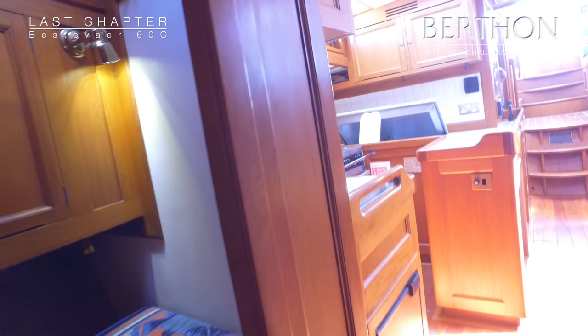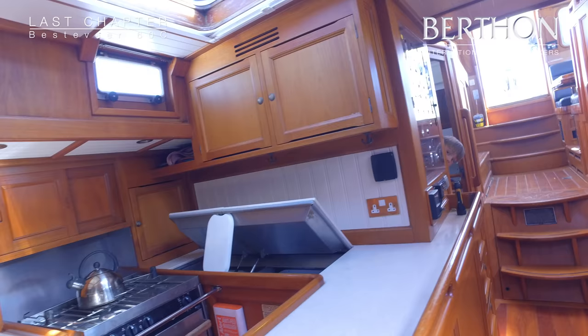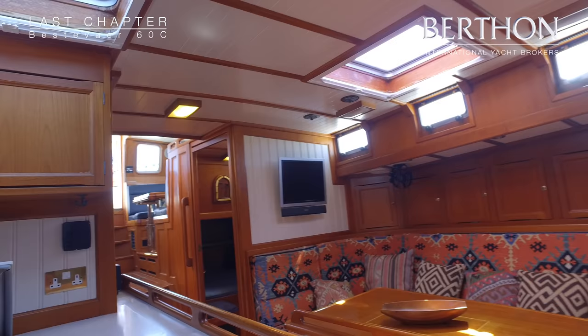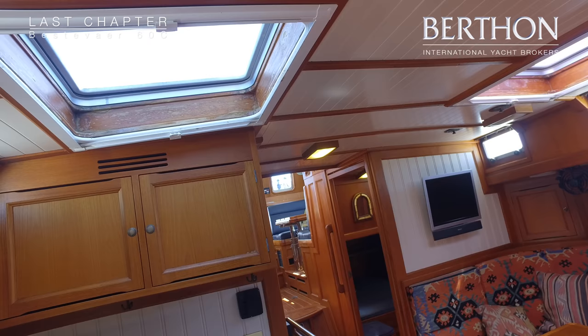One last look over the galley. And saloon. Television mounted up on the bulkhead there aft of the saloon. And those are all opening hatches, as you can see. Interior cabinetry is lovely and in very good condition throughout, I have to say.